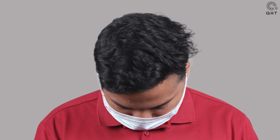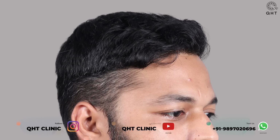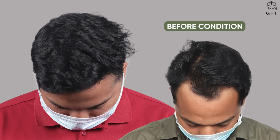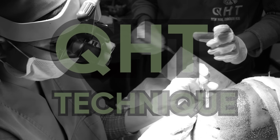However, by 12 months, his hair had completely matured, gaining the natural thickness, volume, and shine characteristic of healthy native hair. The hairline appeared perfectly defined and balanced, beautifully framing his facial features and enhancing his overall appearance. The frontal area, which had initially shown thinning, now exhibited dense and voluminous coverage, seamlessly blending with the surrounding native hair. The scalp showed even texture, natural direction, and excellent graft survival, a testament to the precision of the QHT technique.